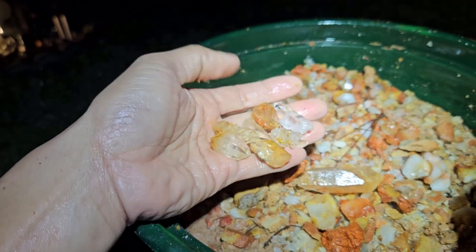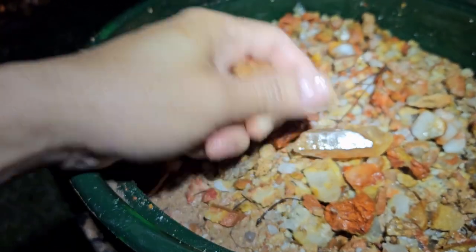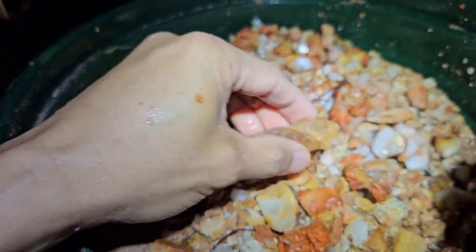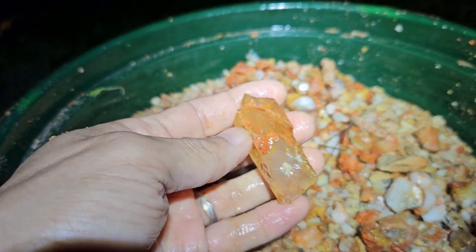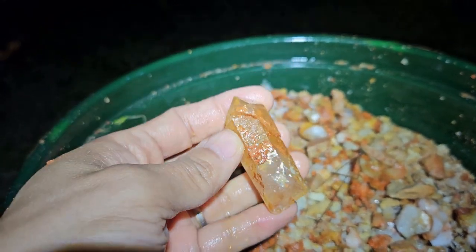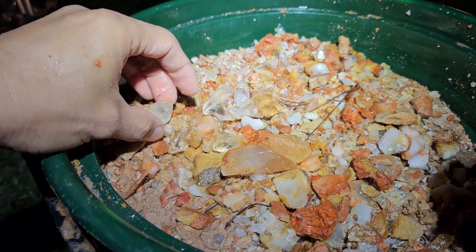Still going through the mud pile, but you can definitely see all the beautiful points. This was definitely a vein that just got obliterated by the excavator, and lo and behold, I can't believe I found a tip that belongs to this shard. Look at that. So I will attempt to fix them later, but beautiful large crystals out of the vein.